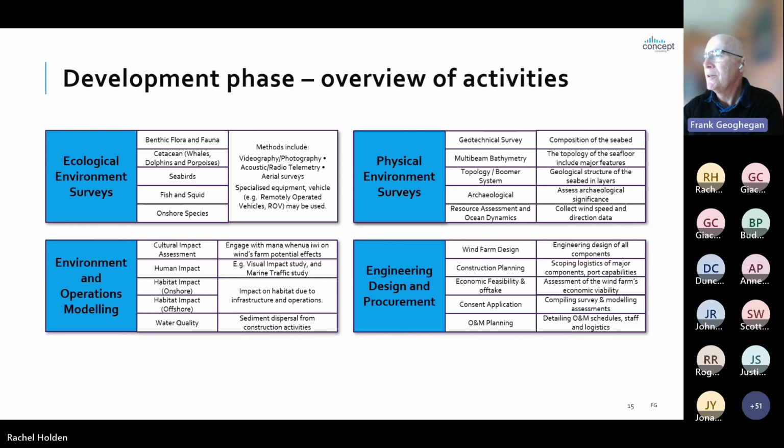From a physical environment, there's obviously the geotech work for the foundations, the various archaeological examinations to ensure we're not disturbing any archaeological sites and what we do if we come across them. And then there's the assessment of the wind resource, which I mentioned earlier, which is currently underway at the moment with an offshore LiDAR.